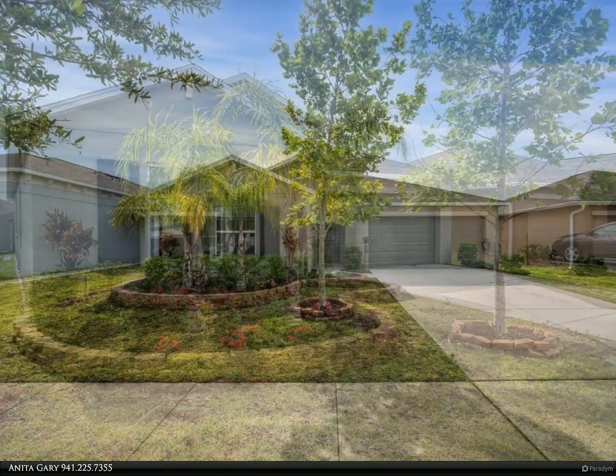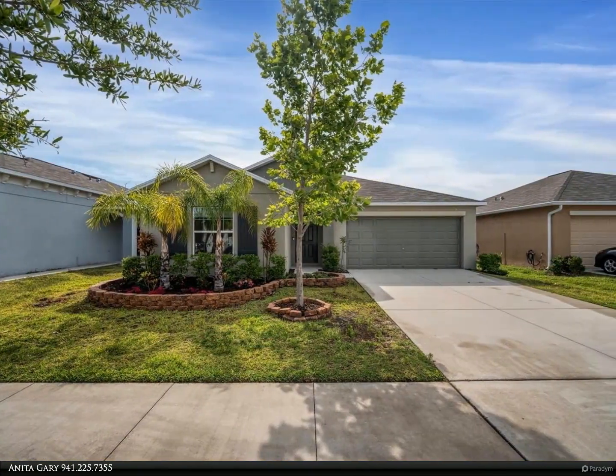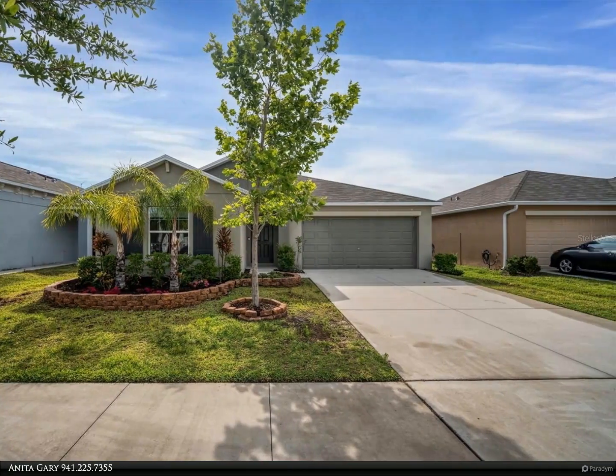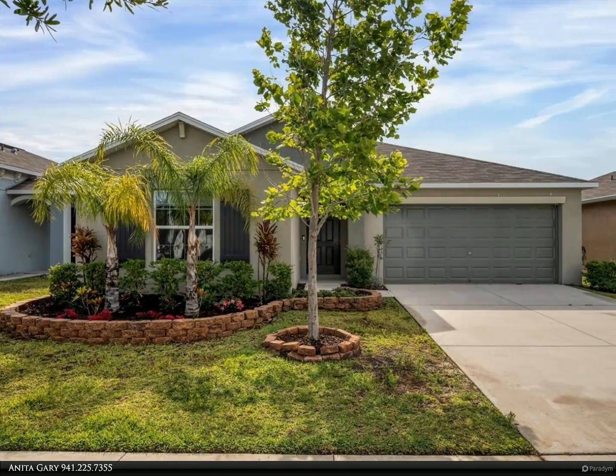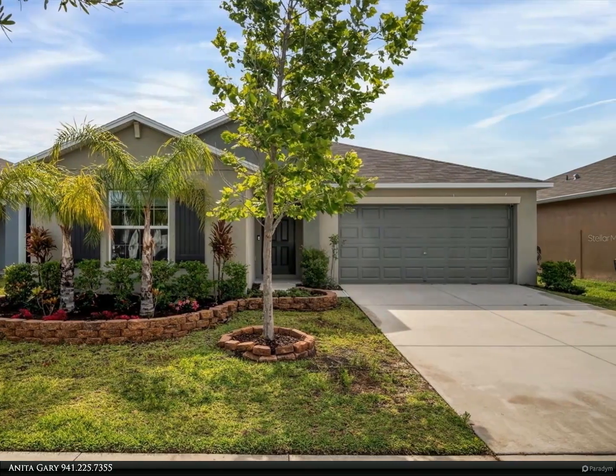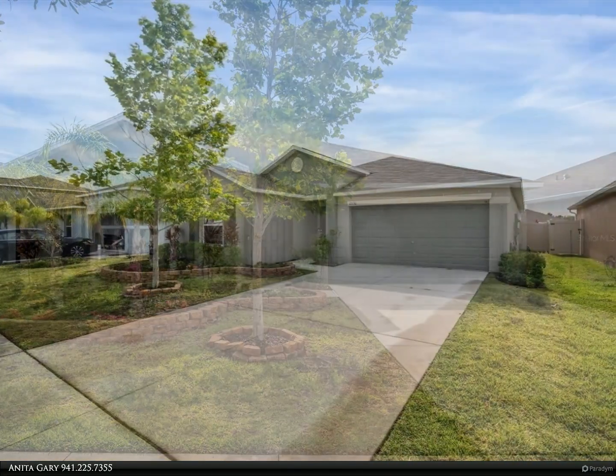This great family home has everything a family wants. Featuring an open floor plan with a kitchen island overlooking the great room and dining area for maximum togetherness. The sliding glass door gives easy access to the backyard for stargazing, barbecues and lots of playtime.